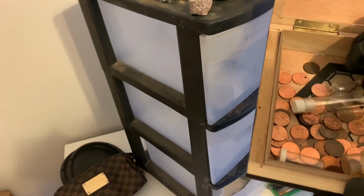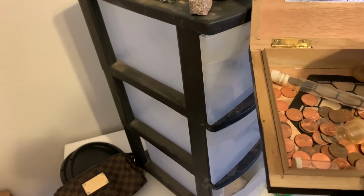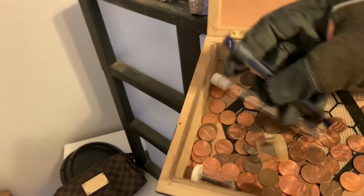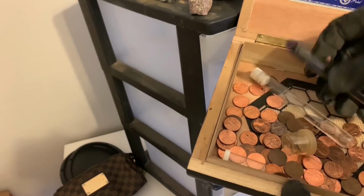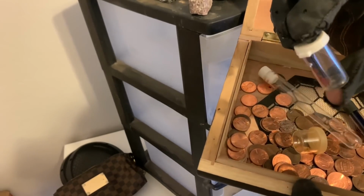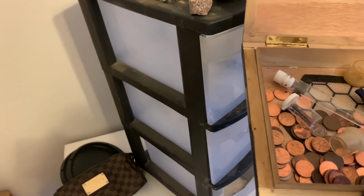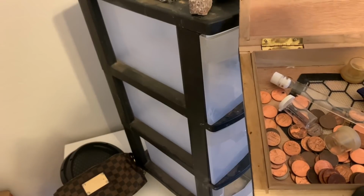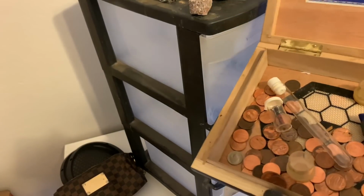And we got a lot of pennies. We got one dime in here. Oh, what is this? What is that? Some kind of slide? Like slides back and forth. I don't know. Maybe we got some resin in here. I don't know what that is. So, yeah. At least we got some change here. Not enough to go get a pop.